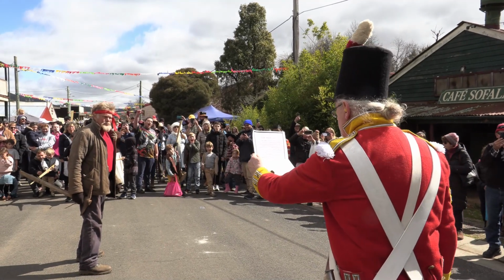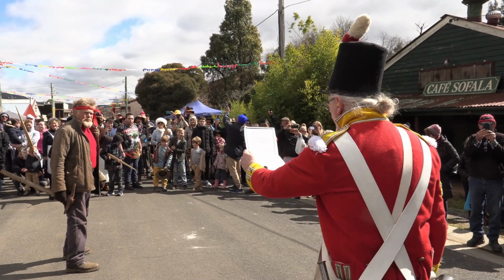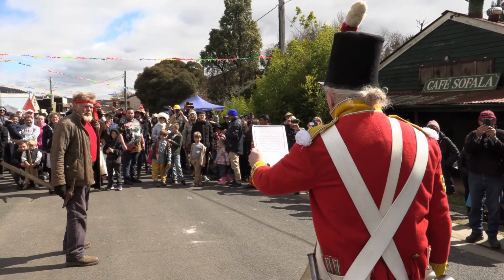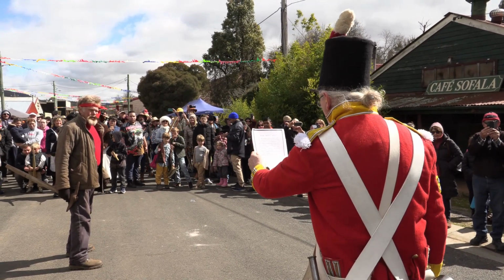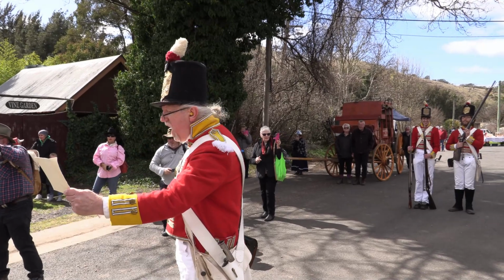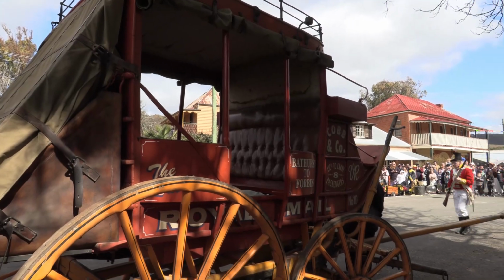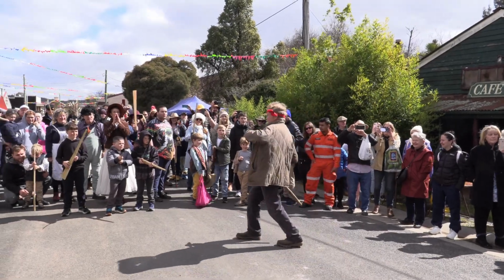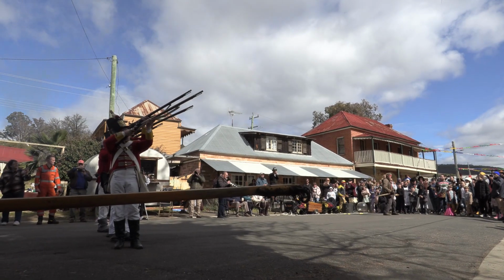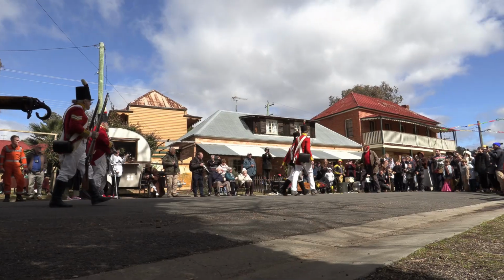Our sovereign the Lord, the King, chargeth and commandeth all persons being assembled immediately to disperse themselves and peaceably depart to their habitations or to their lawful business for preventing tumults and riotous assemblies. God save the Queen! Save the Queen! Are we going to listen to this? Company, recover arms! What? You rebel raiser!